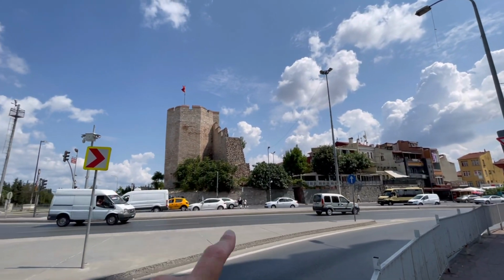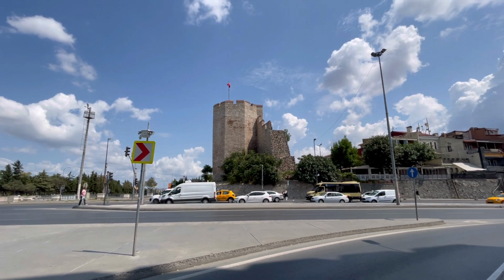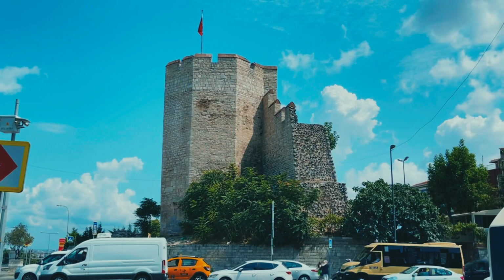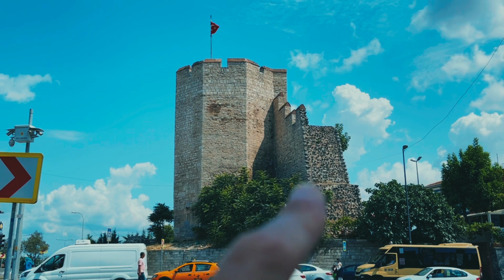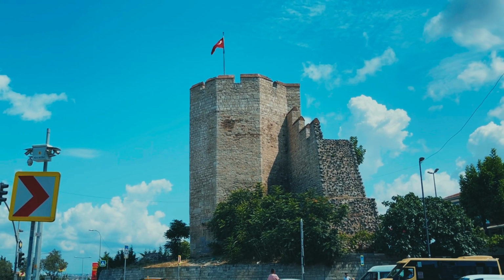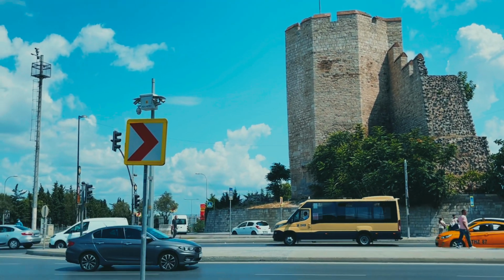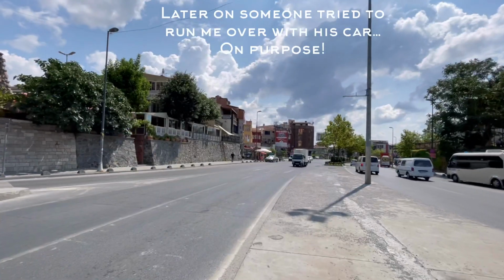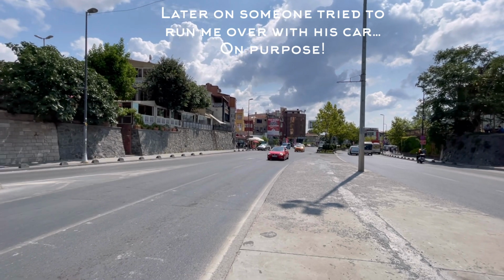There's a wall. I'm gonna do a close-up so we can check out the detail. Yeah, that bus too. Anyways, there's the thickness of the wall, and there's a Latin tower right there. So let's continue on the land wall all the way to the sea, to the strait. There's no pedestrian crossing here, so I'm gonna have to tough it up.